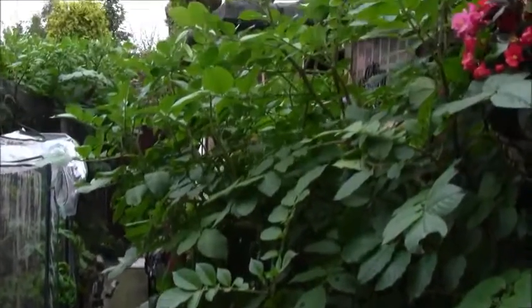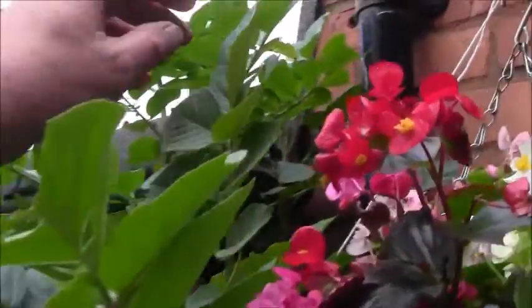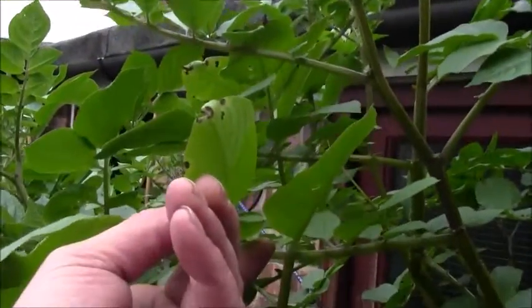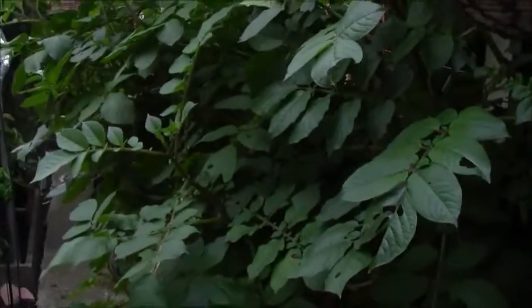So yeah, the Sarpo potatoes. I need a bit of advice here, everybody. It looks like we're getting a bit of blight now on the leaves, but as far as I'm aware, these are blight resistant potatoes. So I don't know if I should take them out or leave them. I'd like a bit of advice on that one, please, if you don't mind.